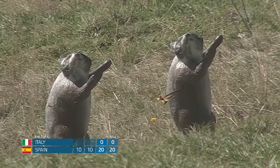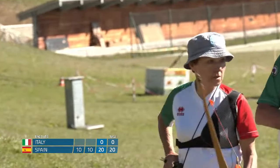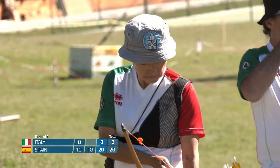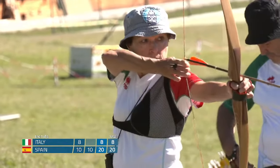And I think that's a 10 again. Is it? I really cannot see because of the shadow. No, that was an 8. Yeah, they marked it as an 8. Maybe a little left, but the height wasn't really bad.